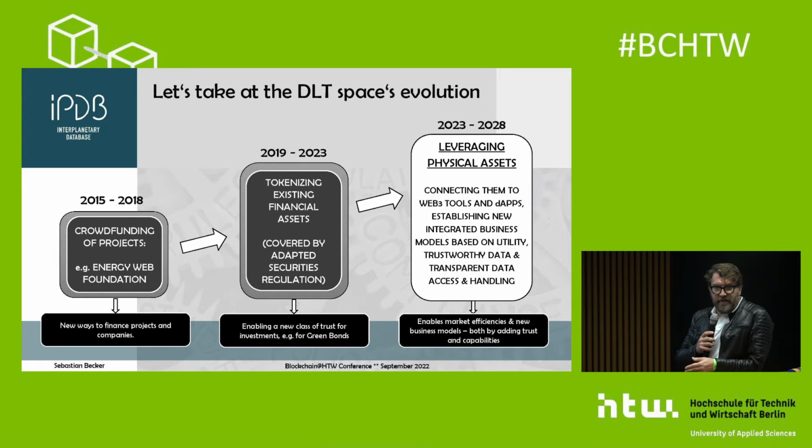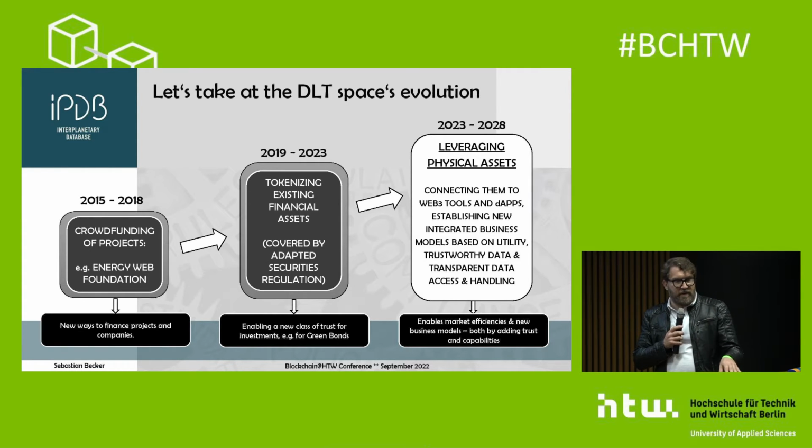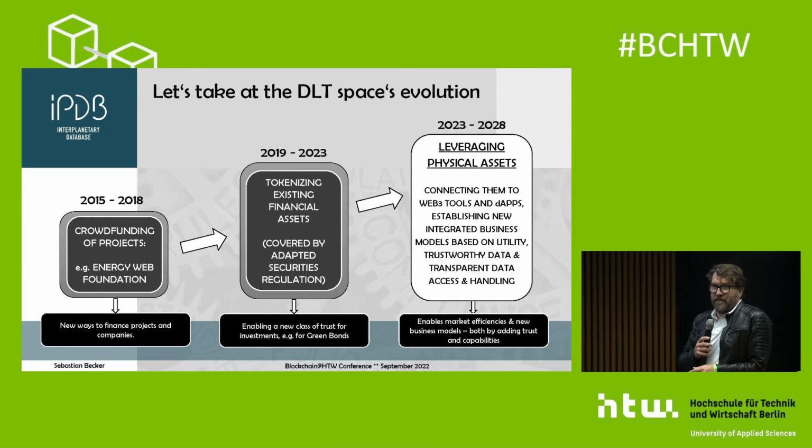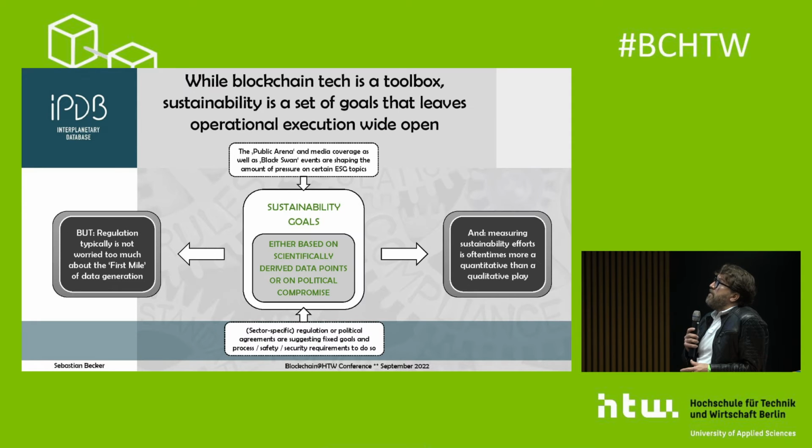And apart from transactioning them or giving credentials, we also need to associate the energy consumption data with it. And then we can tokenize both the assets and the data and rights, maybe. And then we can really use the incentive capabilities that blockchain is giving us. So next slide.